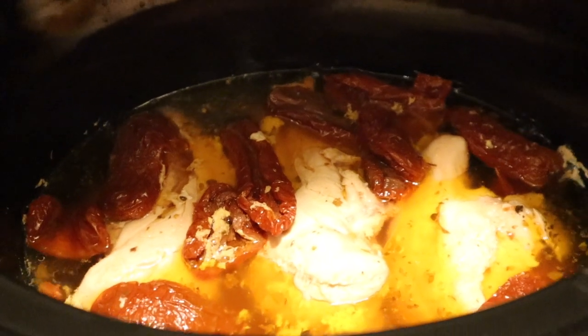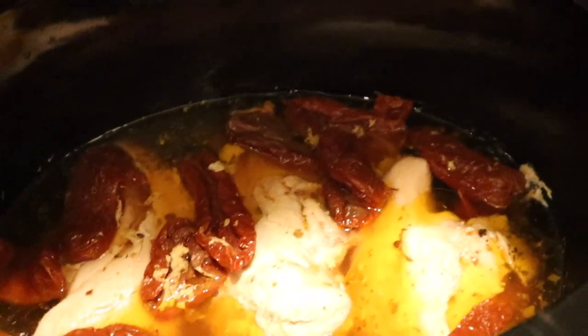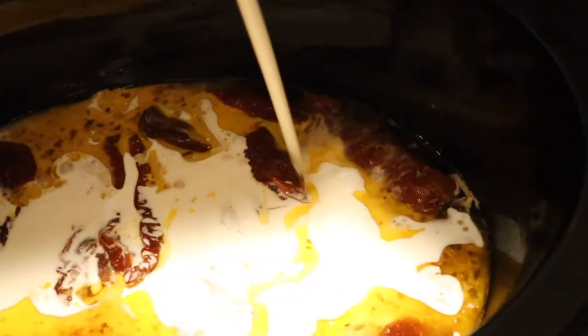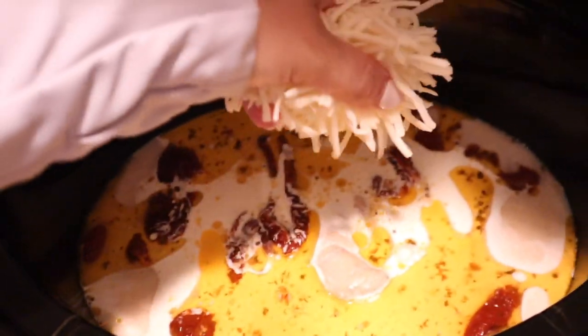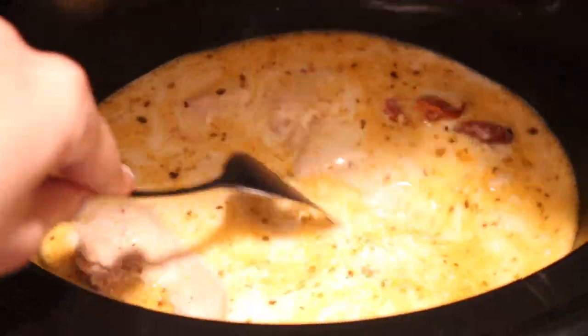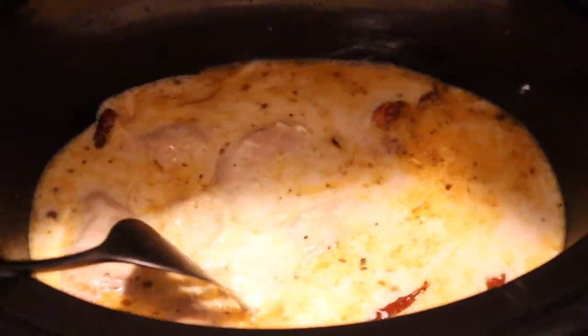Alright, so it's been about 4 hours. I'm just adding in some heavy cream. Also adding in a handful of mozzarella for now. I'm gonna add a little bit of cornstarch now to thicken up the sauce.